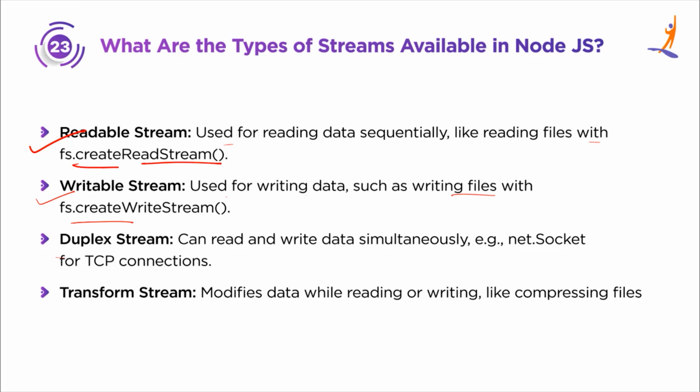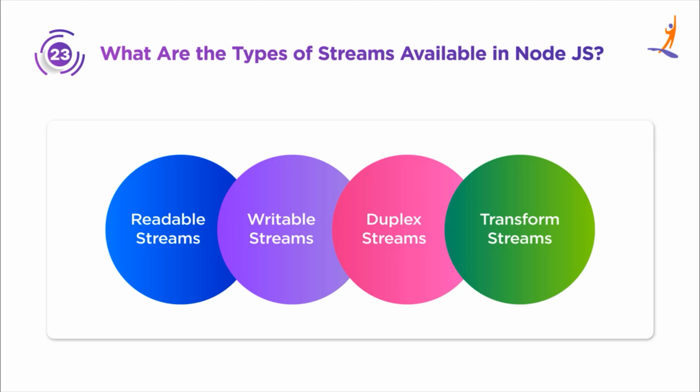We have the duplex stream, which can read and write data simultaneously, for example net.Socket for a TCP connection. Then we have the transform stream, a special kind of duplex stream, which can both read and write data and modifies data as it is read. For example, we have zlib.createGzip, which is used to compress data while reading it. So these streams help process large amounts of data efficiently by breaking it into smaller chunks, saving memory and time while handling data. So you see these are the types of streams: readable, writable, duplex, and transform.